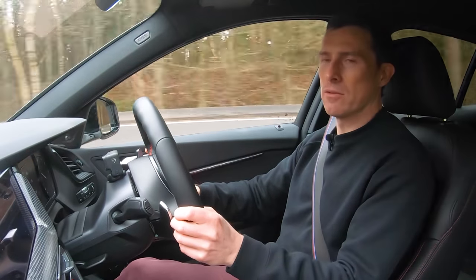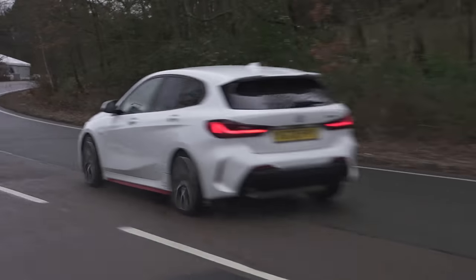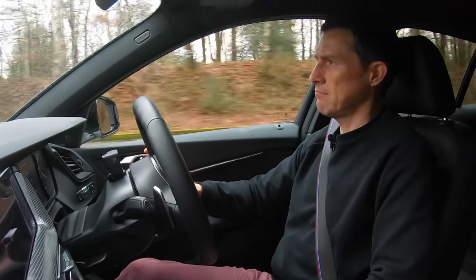The best of both worlds, or is it the best of all worlds with a hot hatch? Because you've got the performance, you've got the ease of driving, and you've got the practicality. It's job done, I think.